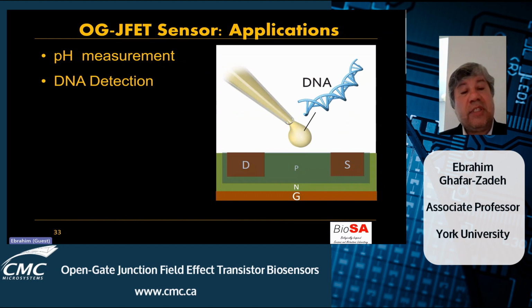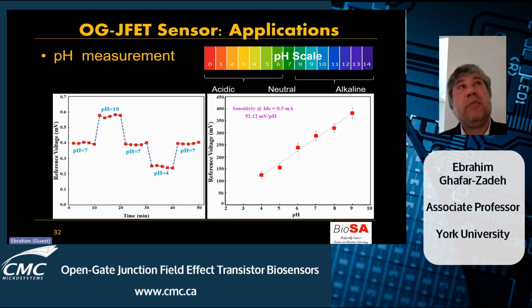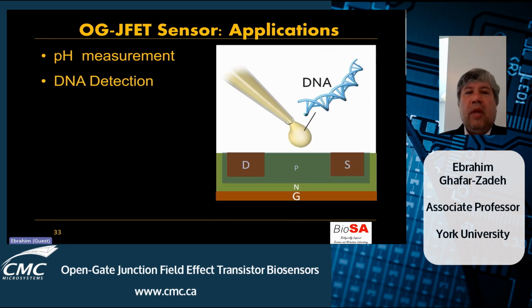And of course, this response time is very dependent on the size of the sensor. For example, for a very large sensor, of course, we can see a larger response time. So another important application is DNA detection. The detection of DNA is important for many different applications, as you know.